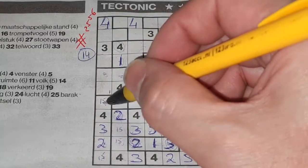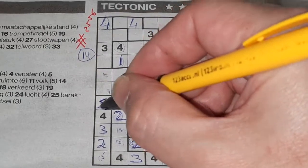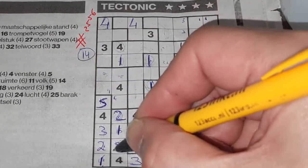That means that this box cannot be a 1, otherwise I cannot fill a 1 in one of those two boxes. So this should be a 5, and that box should be a 1. Now we have a 1 here, so this box cannot be 1 anymore. That box should be a 1, and this box should be a 5.